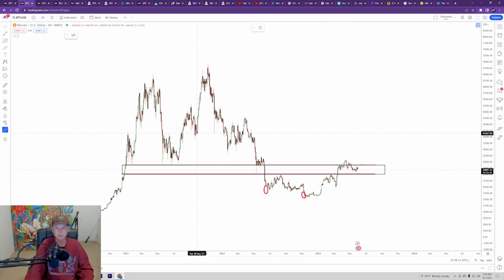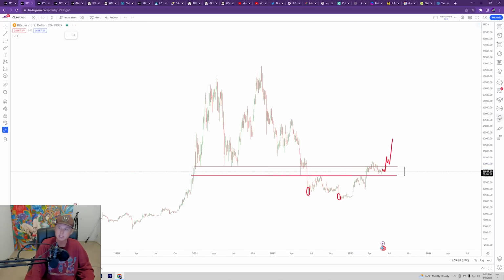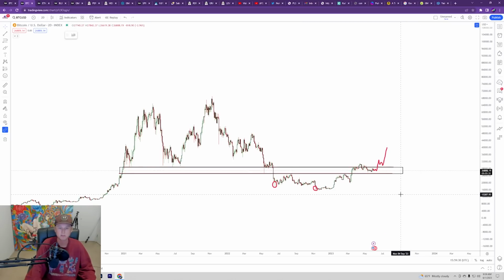But once this level is flipped and we truly have support found in here, wherever that's going to be, whether that's us capitulating and making one final low, or whether we find support where we're at right now and then break out like this, either way, I believe that the next impulse coming is going to be that type of blow-off top move. And everything is riding around this 29K to 25K level.